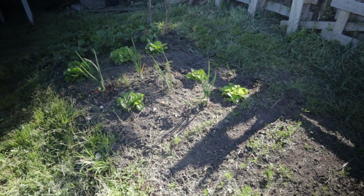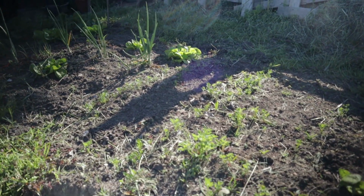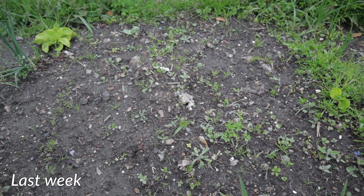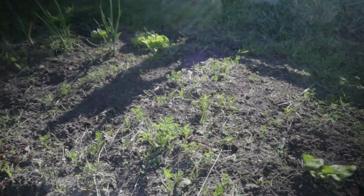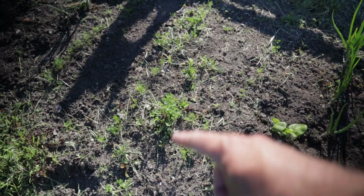But the question that maybe you've all been waiting for is, how are the carrots? And I spent a lot of time painstakingly going through this bed, which was so weedy. And you can see we've got a scattering. It's not really lines. In here, I don't know what's happened.